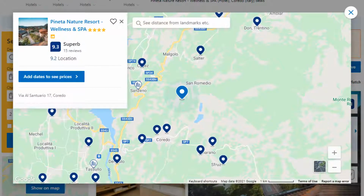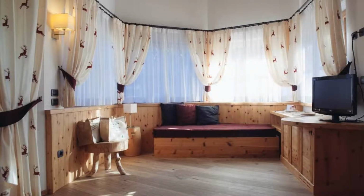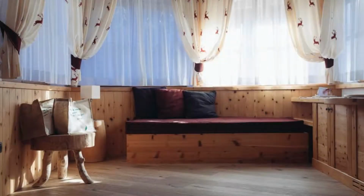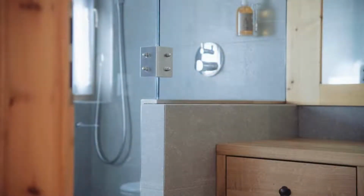Number 2. This is a 4-star hotel. The location of the hotel is attractive and the guests love walking around the neighborhood. Check-in time is 2 p.m. and check-out time is 11 a.m. Guests are required to show a photo ID and credit card at check-in. Pets are allowed in this hotel.